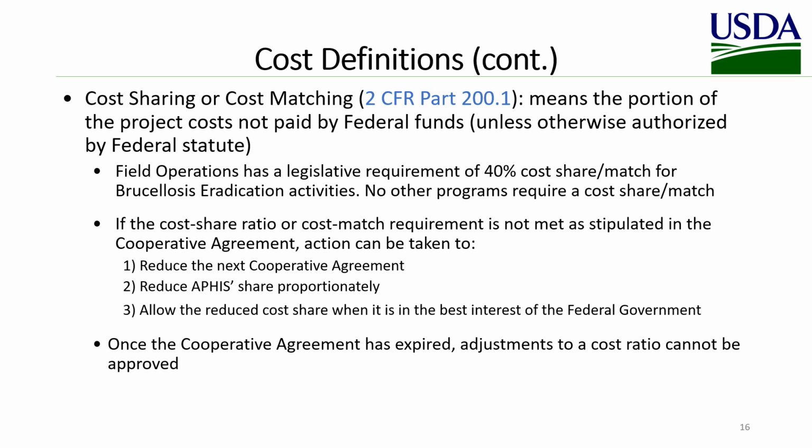If the cost share ratio or cost match requirement is not met as stipulated in the cooperative agreement, action can be taken to 1. Reduce the next cooperative agreement, 2. Reduce APHIS's share proportionately, or 3. Allow the reduced cost share when it is in the best interest of the federal government. Once the cooperative agreement has expired, adjustments to a cost ratio cannot be approved.